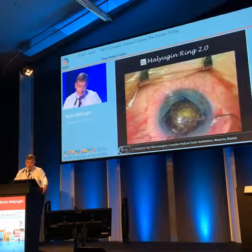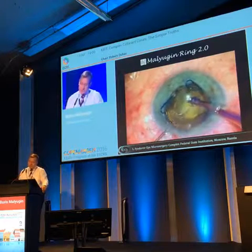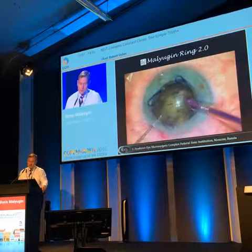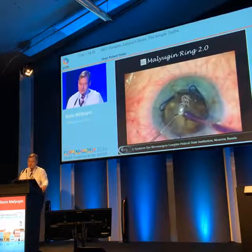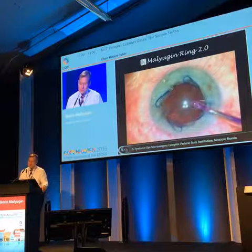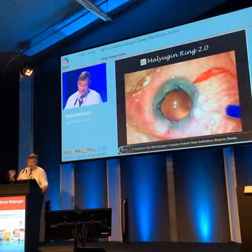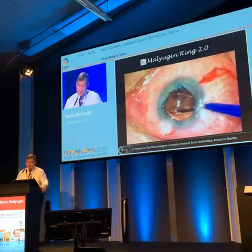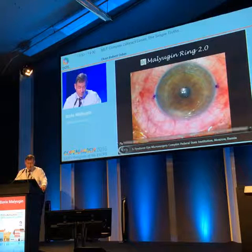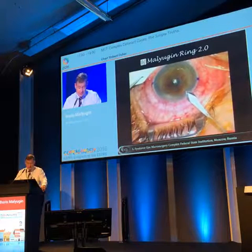When I submit the patient under the microscope, I have to check my capsulotomy, I have to release the gas, I have to do hydrodissection, and then pre-treatment with the laser helped me to remove the lens quite effectively, and then I inject the IOL and remove the ring.